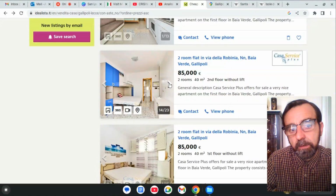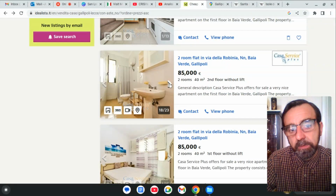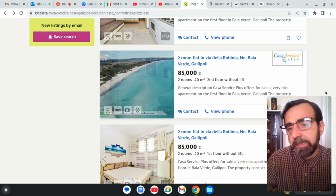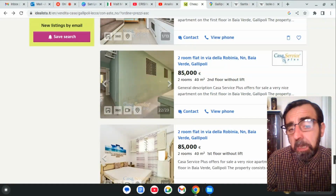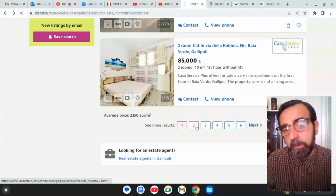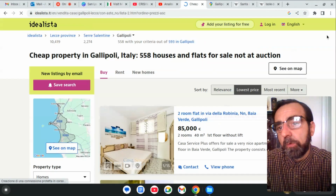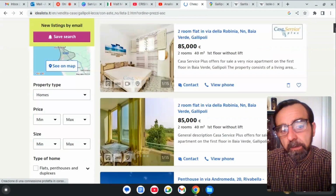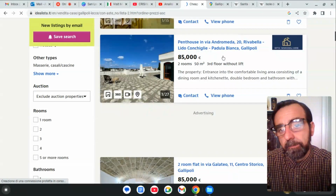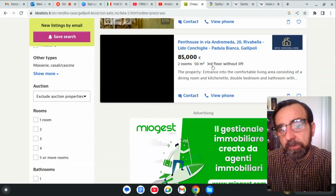The pictures, let me see. The bathroom is in a good condition. Again, it's in a complex. Can be a good holiday home, for example. Then 85. Now let's skip to the following page. I will just have a look at a few more properties. And so 85, 85 penthouse, Padula Bianca, Lido Conchiglie, two rooms, 50 square meters, third floor without lift.